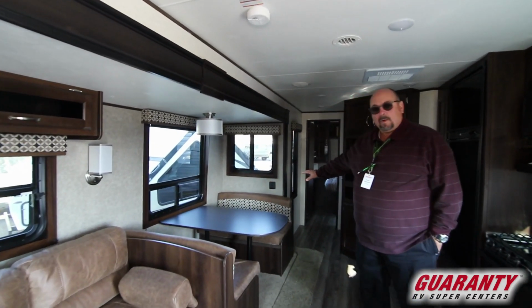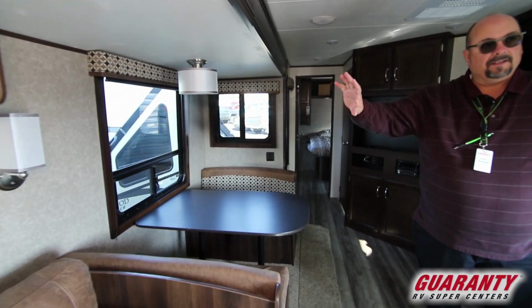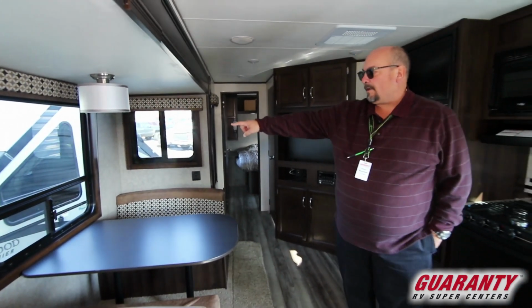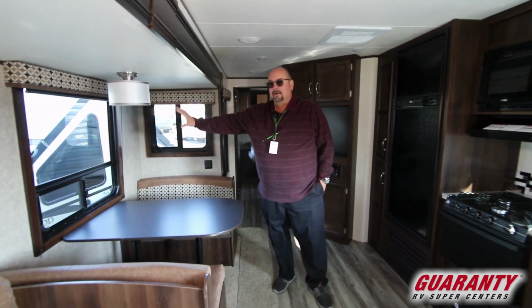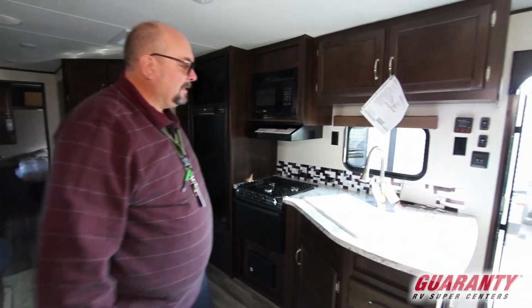Wonderful dinette here as well. So you've got lots of big windows to look out in this model. Look at this big window where while you're eating you can look out of this window. Very nice. Wonderfully appointed kitchen.